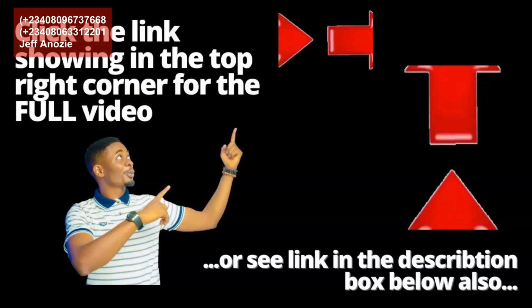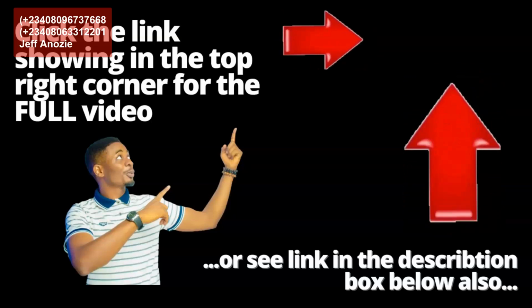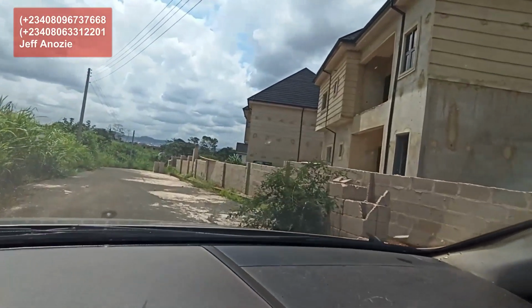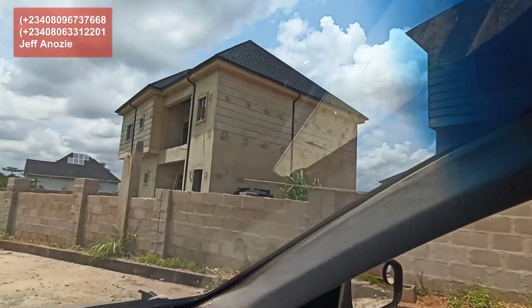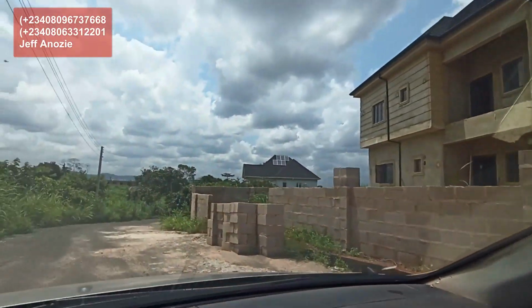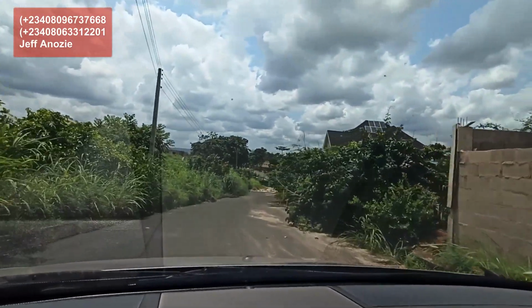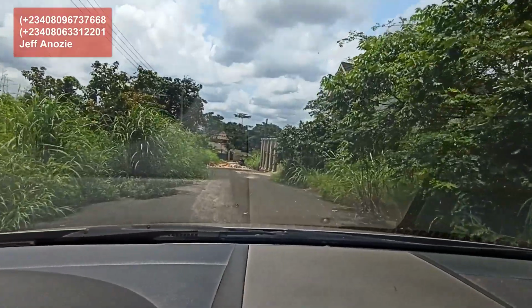So I did a very extensive video of this place earlier on. Just check out this top left corner of this screen. You will see a link to the video. Just hit that link, it takes you to that video. Meanwhile, this video is just meant to give you an update of what's happening here. There are some duplexes here as well. These were not here earlier on, so you can actually build this and rent it out, or if you want to live in it yourself, like that building at the extreme there, the owner lives there himself.